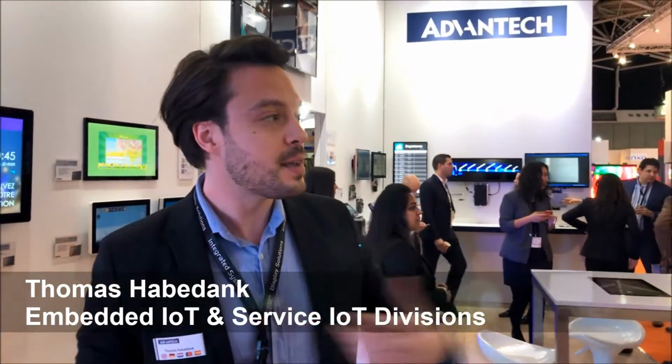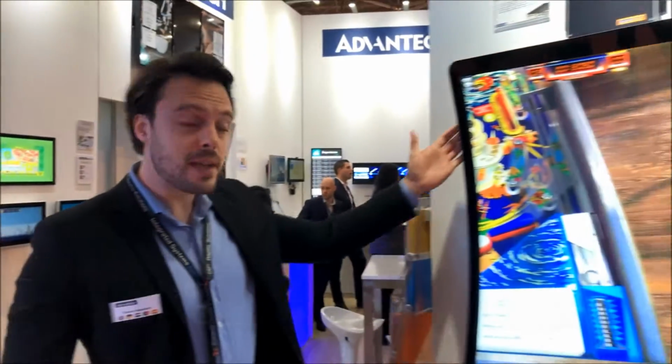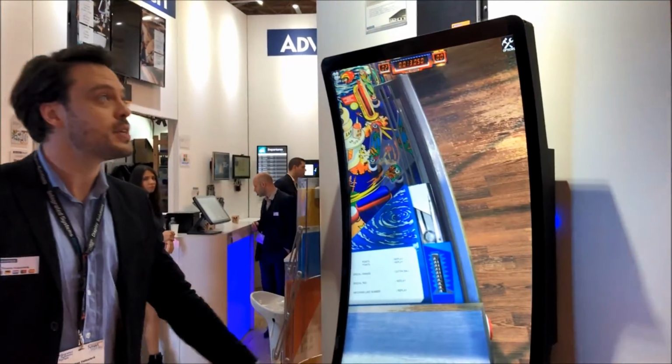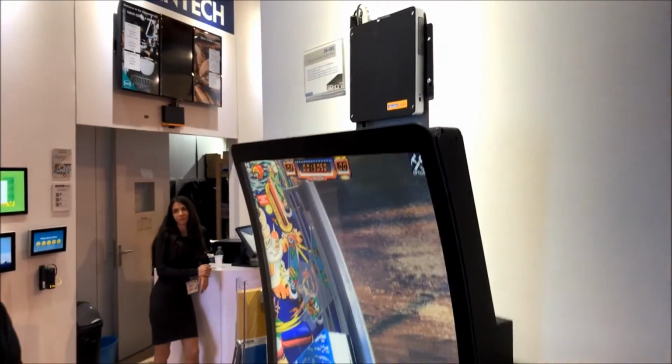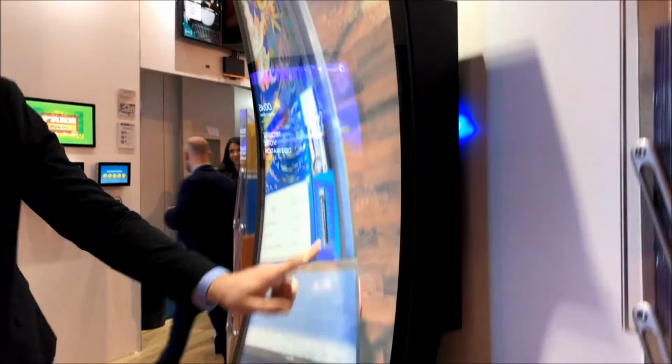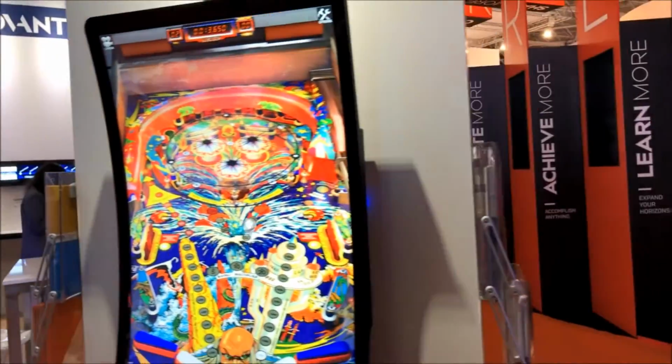I am Thomas Habedank and I would like to show you the screen from Embedded IoT. It's a curved screen that is connected to our 4K digital signage player, the DS81. And it's a touchscreen display that you can use, for example, in gaming applications.